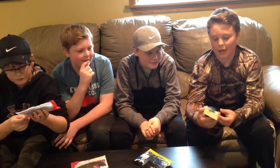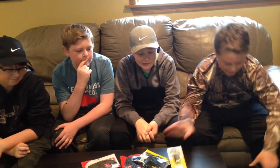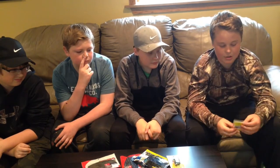Green pumpkin. Okay, then we got the scum frog. The demented scum frog. It's pretty demented, and it comes with a trailer hook. Then I got some extra wacky rings.